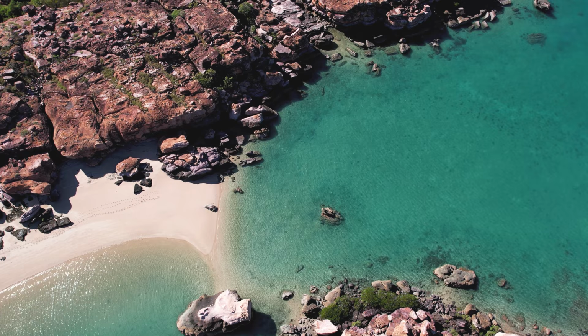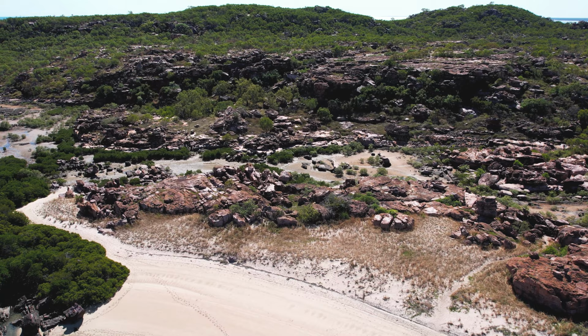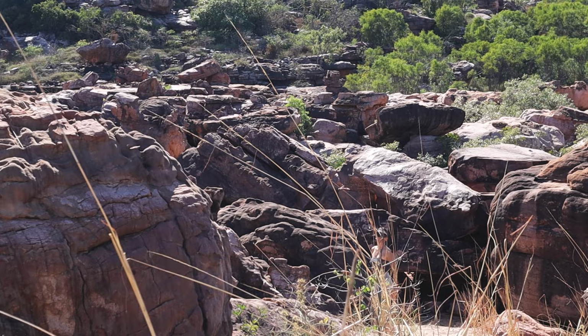Throughout our time in the Kimberley, we have been stumbling upon ancient rock art, and Jar Island is home to a few must-see treasures. So that's what we're on the hunt to find this morning. Wow. This is very cool. It's like a rock maze. Sick.